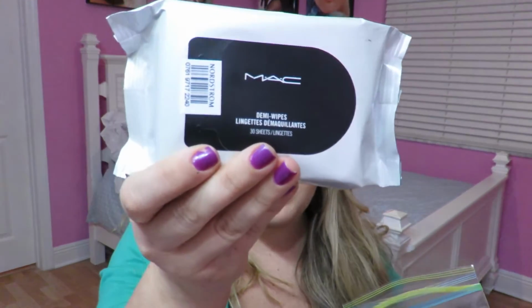This is a small pack of the MAC makeup wipes. The only reason I'm taking these makeup wipes is because I'm gonna go to the airport straight from work. So chances are I'm gonna be having makeup on my face in the morning, and I think for me it is essential to cleanse my face before I get on the plane. I do not like traveling with makeup, and I do not like traveling especially with mascara or anything that is going to go in my eye and drive me crazy. Very important also to take some tissue.